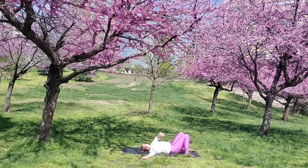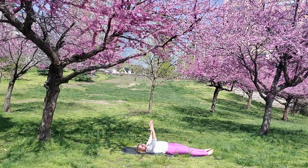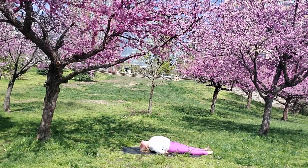Legs are going straight to the floor. We're going to take hands under the hips for fish pose. Press into your elbows. One of my favorite throat chakra openers. Bring the crown of the head to the floor. Maybe you could point your chin up to the sky.